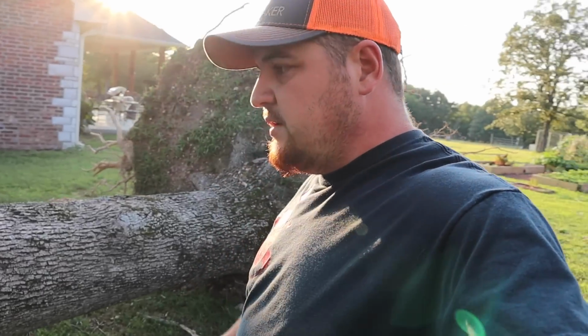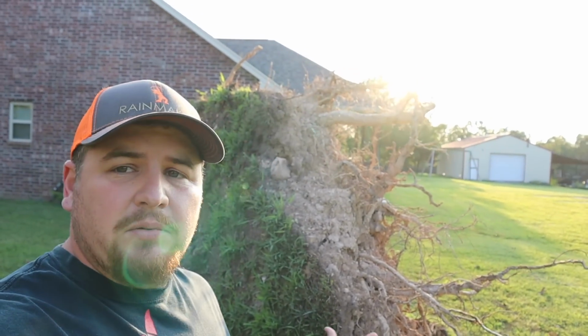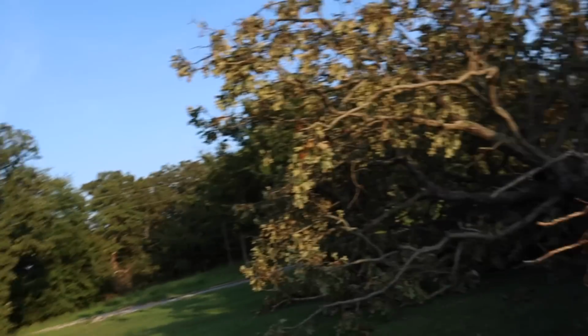So I don't know if you guys can even justify how big this tree is, but it is a massive, massive oak tree. There's no telling how old this thing is, but it will provide us with a ton of firewood, that's for sure. We have a wood splitter, so we'll put good use to this tree once we get it all cut up. I'm in no hurry to do it. We won't be able to use it this year anyway, because we like to let our firewood season a bit before we start using it.